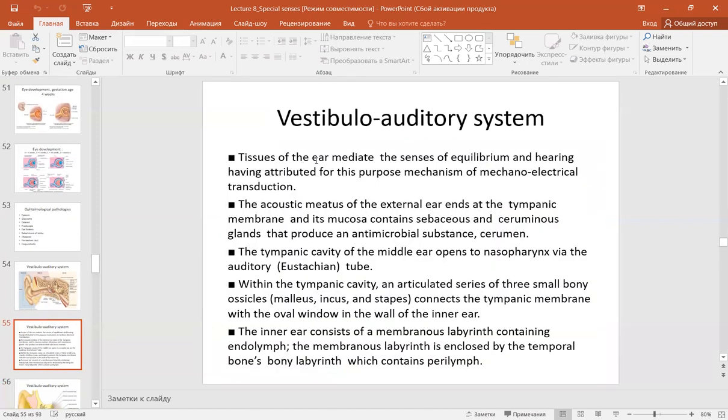Tissues of the ear mediate the senses of equilibrium and hearing, having for this purpose mechanisms of mechanoelectrical transduction. The acoustic meatus of the external ear ends at the tympanic membrane, and its mucosa contains sebaceous and ceruminous glands that produce an antimicrobial substance, the cerumen. The tympanic cavity of the middle ear opens to the nasopharynx via the auditory or Eustachian tube. Within the tympanic cavity, there is an articulated series of three small bony ossicles. The malleus, incus, and stapes connect the tympanic membrane to the oval window in the wall of the inner ear.